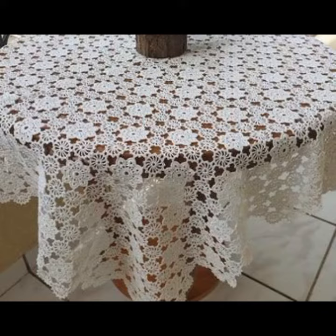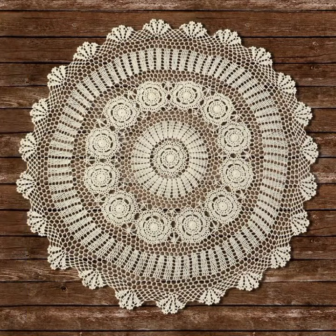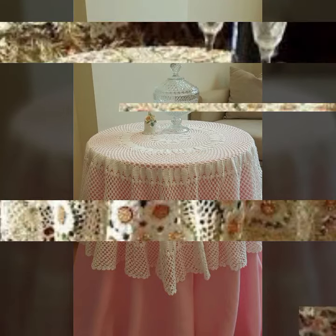Today I will talk about a more stylish and gorgeous collection of the most demanded crochet table cover designs, table cover ideas. Beautiful designs, beautiful ideas for you. Different designs, different ideas, different color combination contrasts.